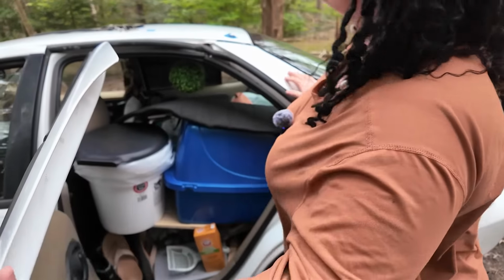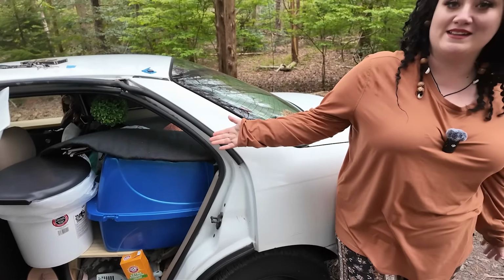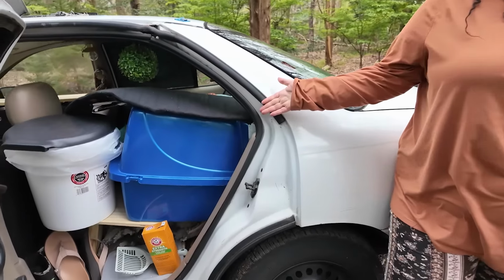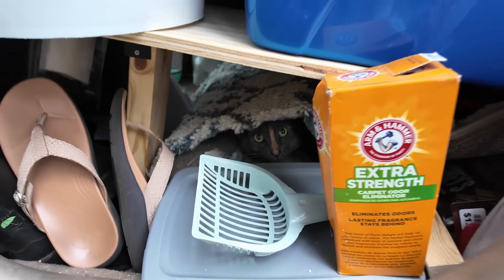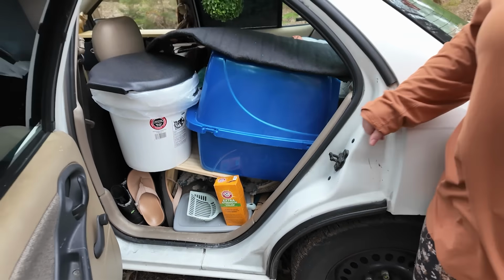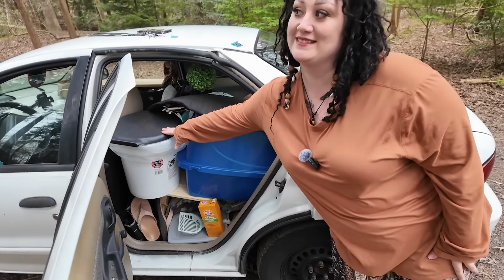So this is probably what you guys are wondering. I have a cat in the car with me. How do I take care of my cat in such a small car? I have a litter box. I have some smell good baking soda. And as you all know what this is, the toilet.